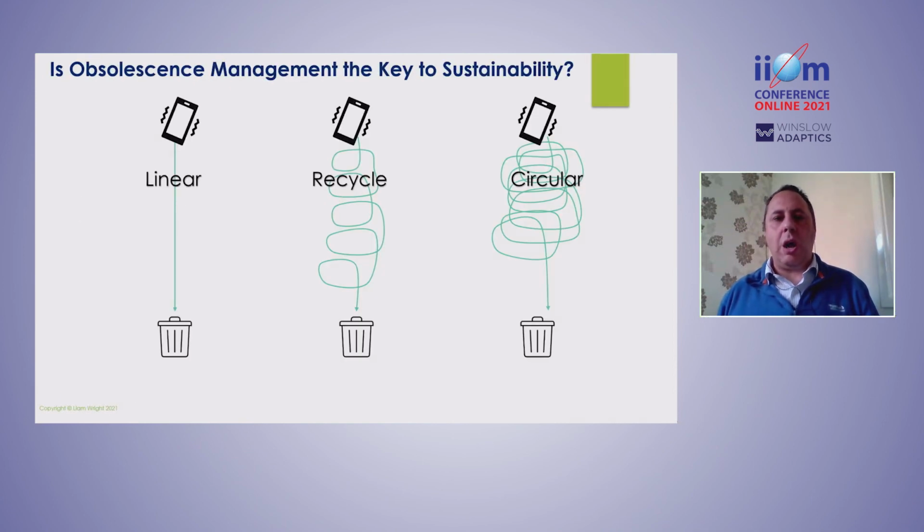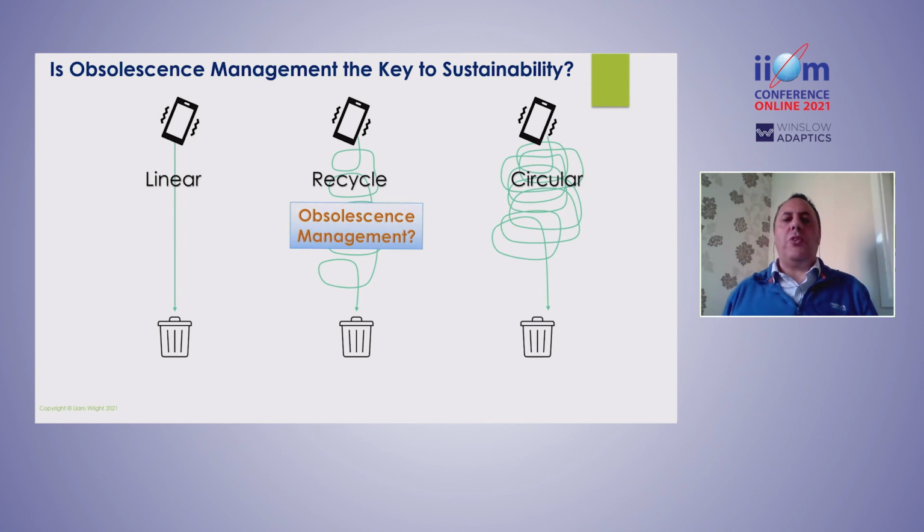So going back to the earlier linear, recycle and circular economy slide, obsolescence management pretty much is not done in the linear economy because there's generally no need to, but it is quite common in the recycle economy for a lot of programs, particularly infrastructure related programs. That then needs to develop to help support the more complex circular economy.